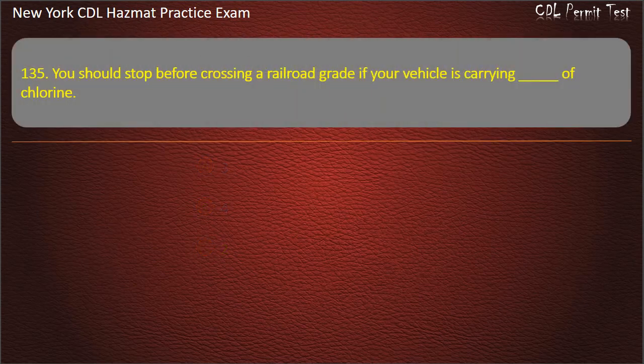Question 135. You should stop before crossing a railroad grade if your vehicle is carrying how much of chlorine? 100 gallons, any amount, 110 gallons. Answer: any amount.